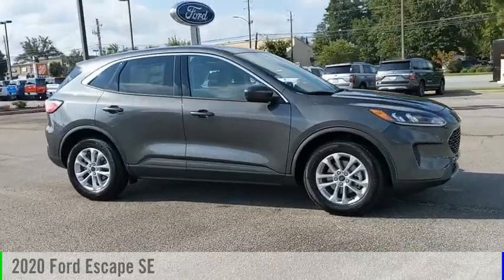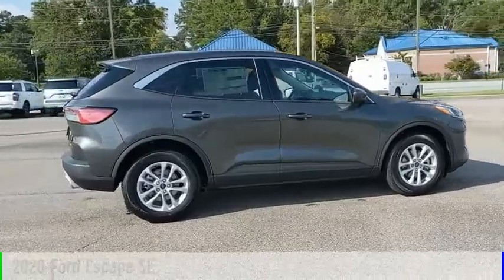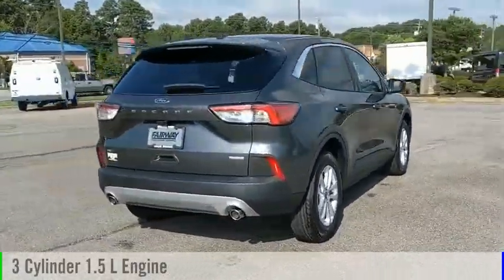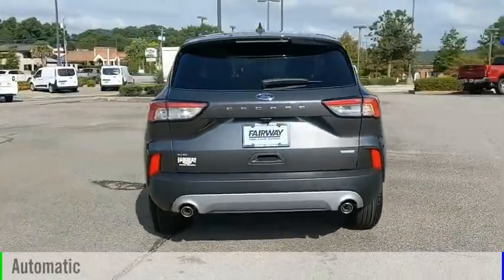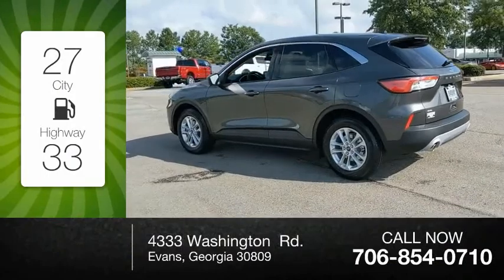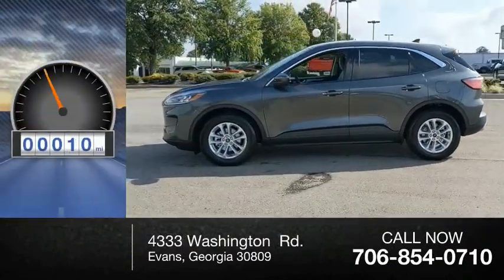Stop by and take a look at the 2020 Escape. This vehicle is powered by a front-wheel drive, 3-cylinder, 1.5-liter engine, and comes with an automatic transmission. Great fuel efficiency saves you money by requiring fewer trips to the gas station. This vehicle has less than 100 miles.